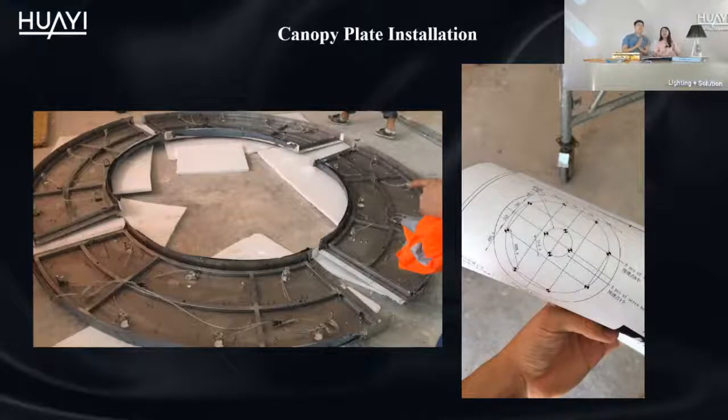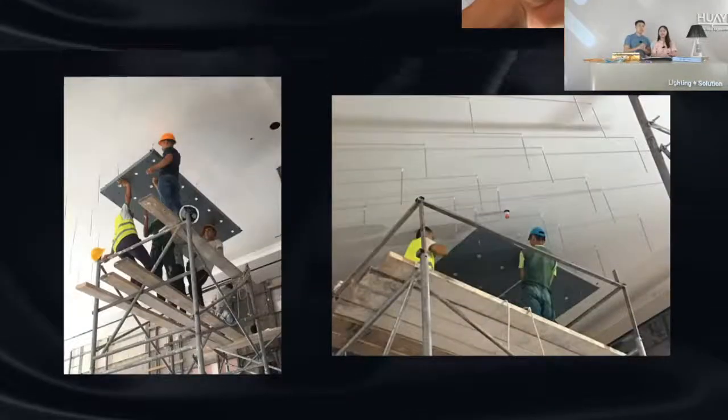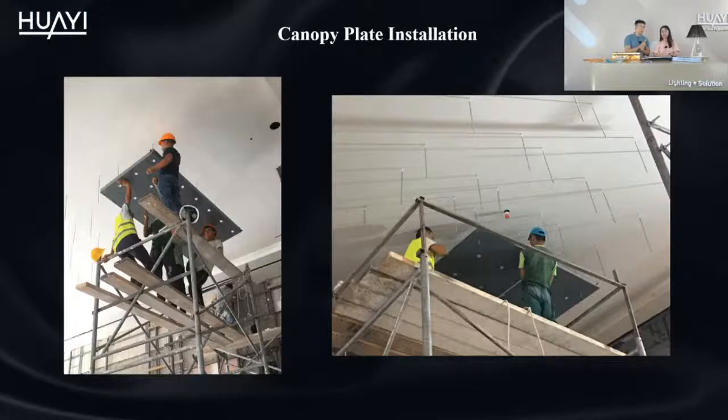I also need more pictures for a better understanding of the complete installation process for our friends, okay? Sure, my pleasure. Firstly, to start the installation, we join the canopy placed on the ground according to the installation drawing. Second, we move and install the canopy under the ceiling one by one. Just as the photo shows, all the holes in the canopy plate are fixed. So the installation preparation we did before is very, very important. Why? If we set the wrong installing location, the plate cannot be installed to the ceiling.